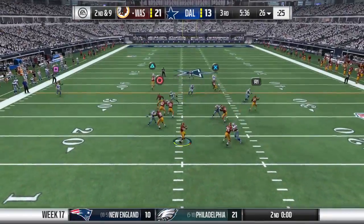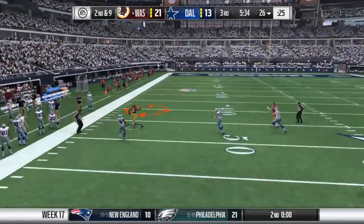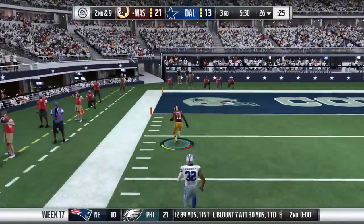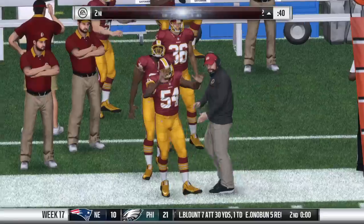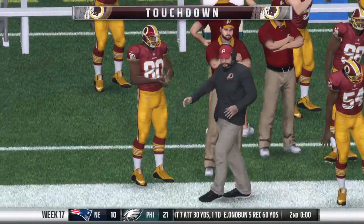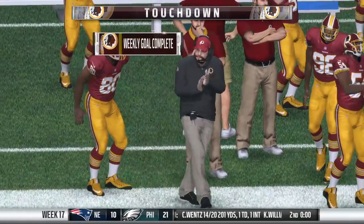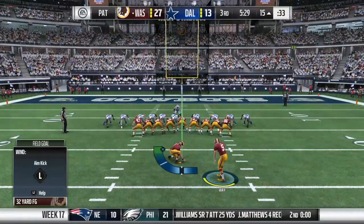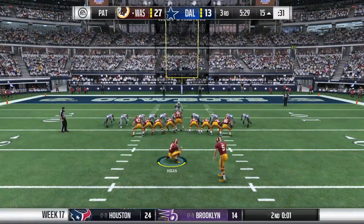They'll look to throw. He's going to loft one deep left side here. Oh, this is taken in. It's complete. Touchdown, Washington. Brandon Cooks, his 11th touchdown of the year. And the Redskins find a way to stretch their lead.